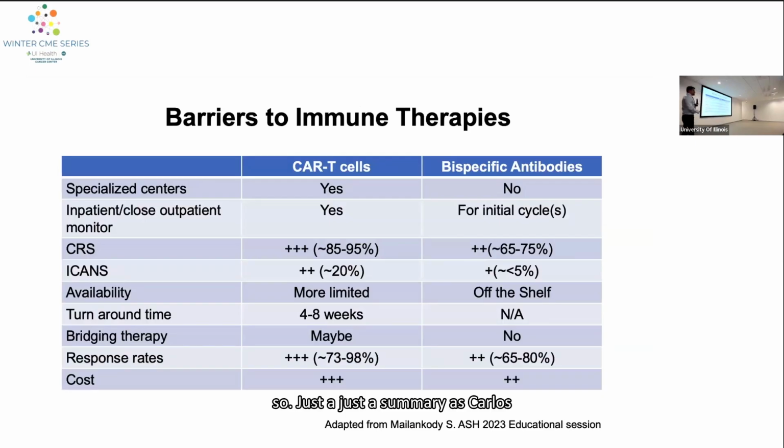So just to summarize, as Carlos did, the differences between CAR Ts and bispecifics. For CAR T, we need to be in a highly complex facility where patients can be monitored for at least a month initially to make sure that they don't develop the toxicities that are most concerning. Bispecifics, other than the initial CRS, their patients do well after that. The incidence of CRS and ICANS is higher for CAR Ts.